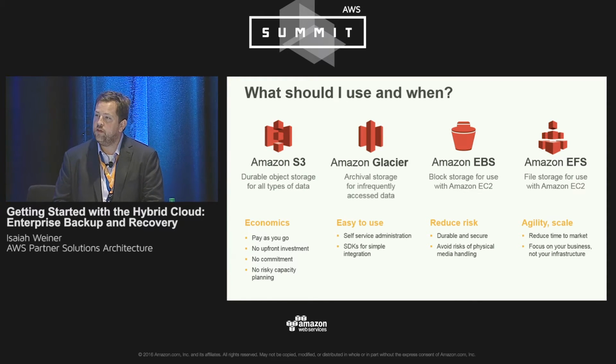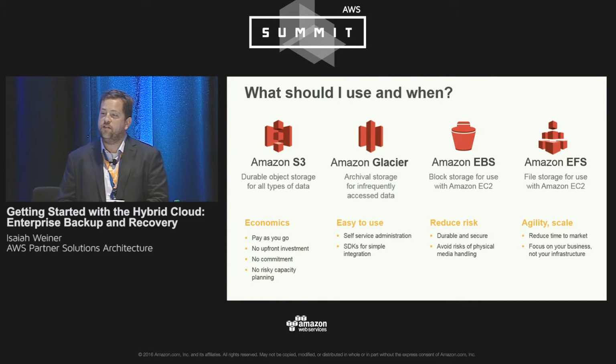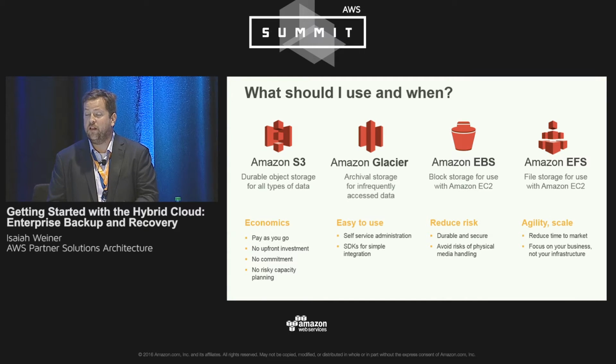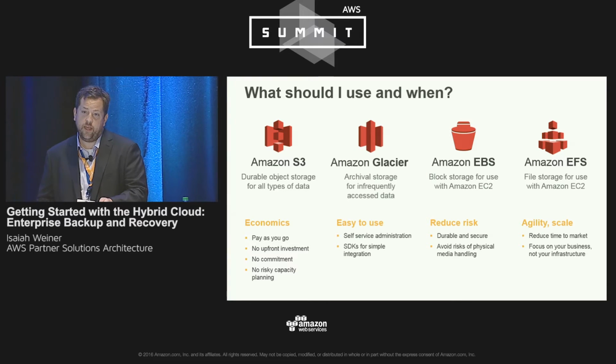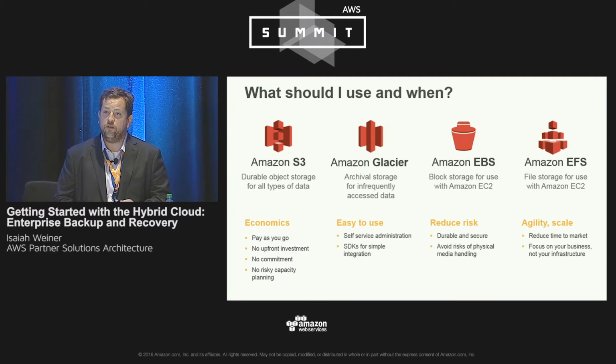EFS is still in preview. Think of it as a centralized NFS server. We're working on adding other protocols and expanding the feature set. Just like everything in AWS, it starts out at an MVP level. We want to get it out the door and then start adding features. And then lastly, Glacier. The rule of thumb with Glacier is if it was on tape before, it's okay for it to be on Glacier now. If it wasn't on tape, I recommend evaluating the pricing model, making sure that you understand what the restore scenarios for your information might be, because it could influence which one of these storage solutions you actually put your data on.